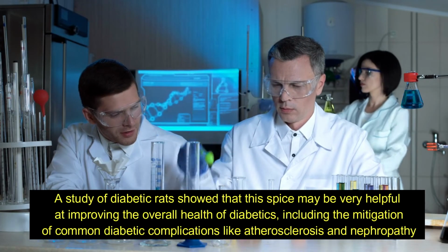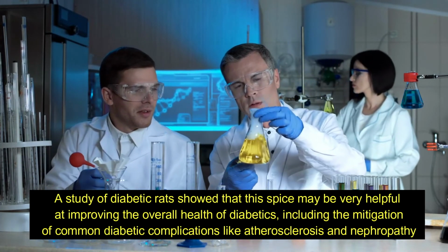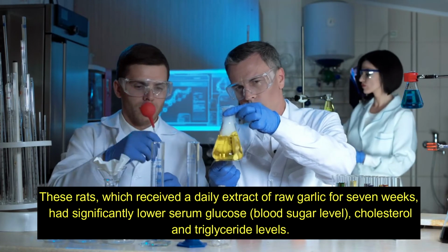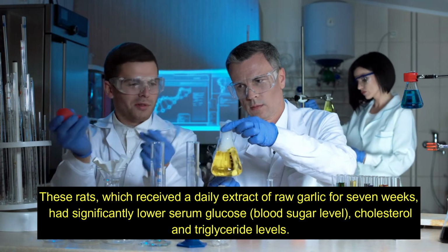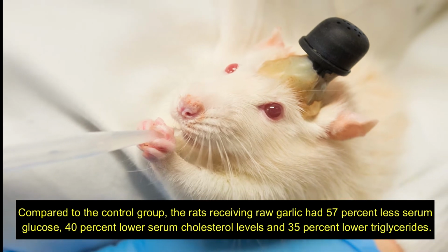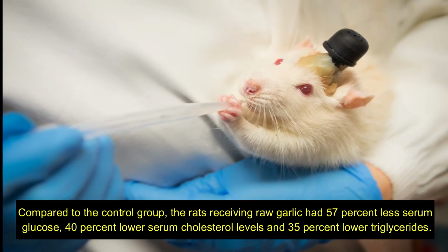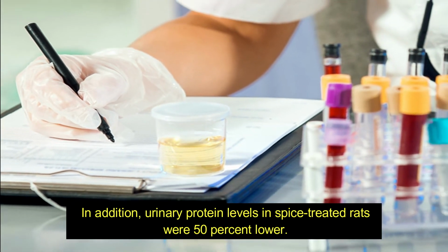A study of diabetic rats showed that this spice may be very helpful at improving the overall health of diabetics, including the mitigation of common diabetic complications like atherosclerosis and nephropathy. These rats, which received a daily extract of raw garlic for 7 weeks, had significantly lower serum glucose, cholesterol, and triglyceride levels. Compared to the control group, the rats receiving raw garlic had 57% less serum glucose, 40% lower serum cholesterol levels, and 35% lower triglycerides. In addition, urinary protein levels in spice-treated rats were 50% lower.